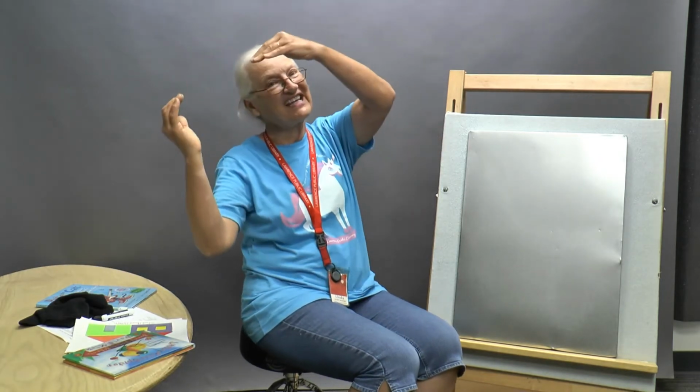Well, let's do the Itsy Bitsy Spider. Are you ready? The itsy bitsy spider climbed up the water spout. Down came the rain and washed the spider out. Out came the sun and dried up all the rain. And the itsy bitsy spider climbed up the spout again. That's kind of fun. We'll take our hands and make our little spider.